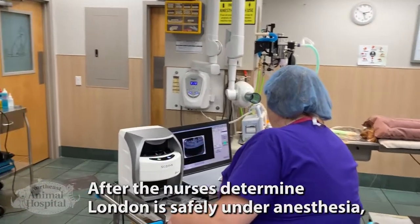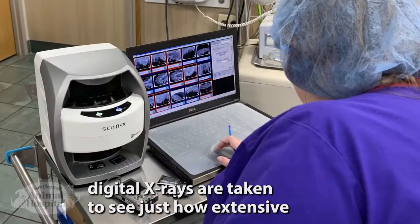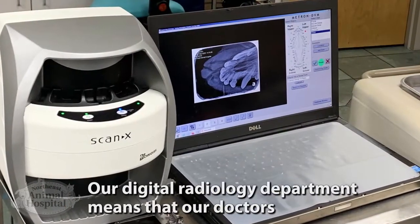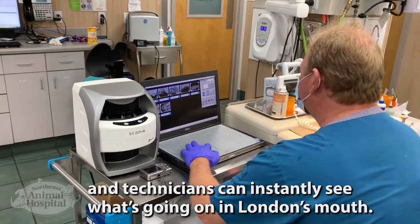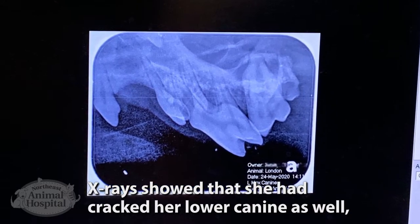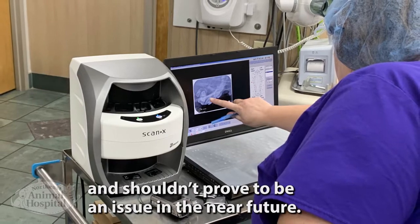After the nurses determine London is safely under anesthesia, digital x-rays are taken to see just how extensive the chip in her tooth is. Our digital radiology department means that our doctors and technicians can instantly see what's going on in London's mouth. X-rays showed that she had cracked her lower canine as well, but thankfully it was just a hairline and shouldn't prove to be an issue in the near future.